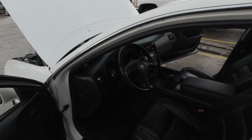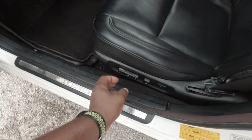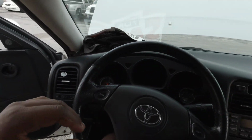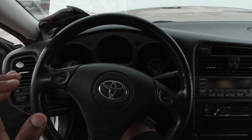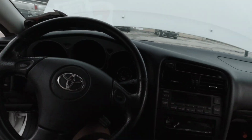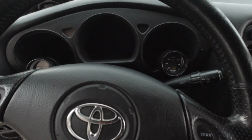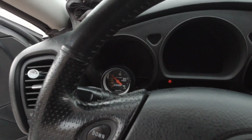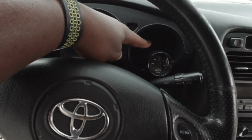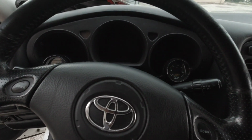As I said, this car is a 5-speed manual transmission car. Seats work perfectly. Now let me step inside here and show you what's going on. Now, a lot of people, when they do the swaps, they have the gauge stuff up here or down in here. This is a custom cluster. You have the boost here and you have the AFR here, and you also have all your functioning original gauge cluster stuff going on right in there.